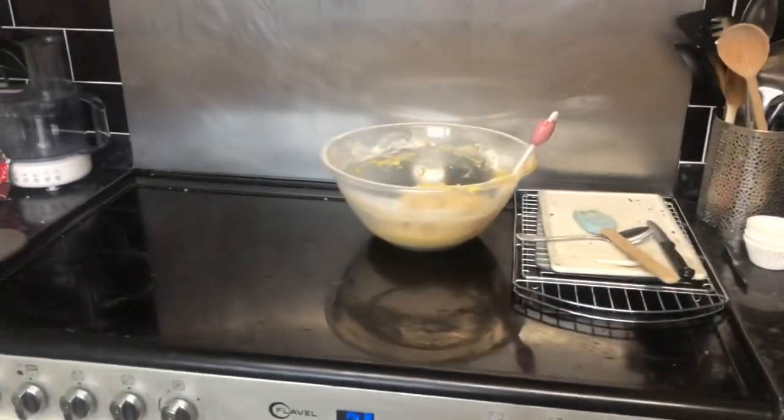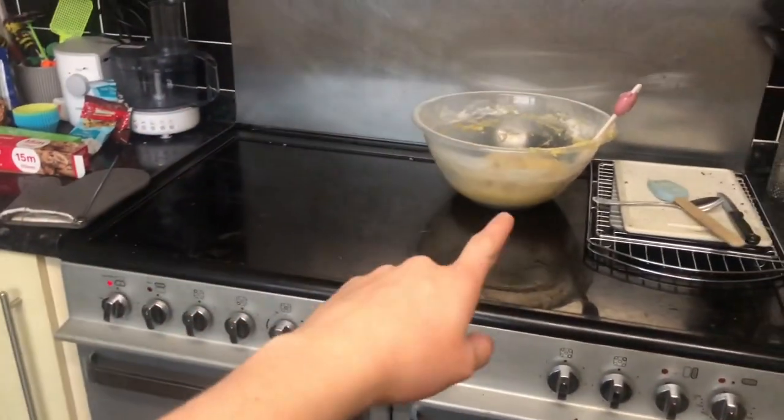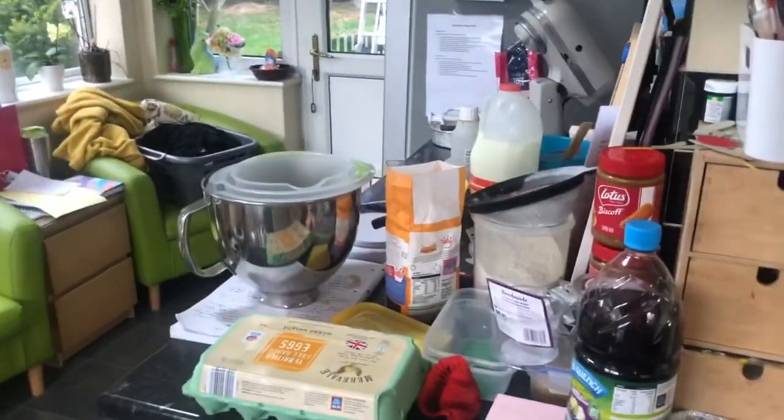Then we've got a blondie mix up here ready to be put into trays. The trays are currently in the fridge, so once they've cooled then we'll take it out of the trays and put the next mix in. And then in the oven we currently have cupcakes going, they're vanilla cupcakes. Then round here we're going to be starting on some more cupcakes.